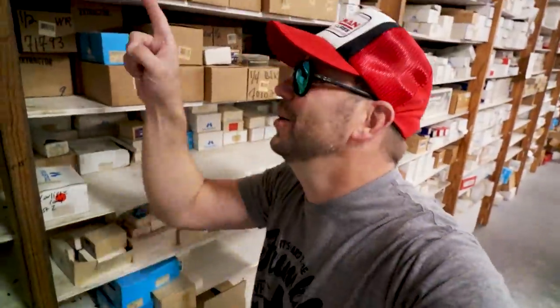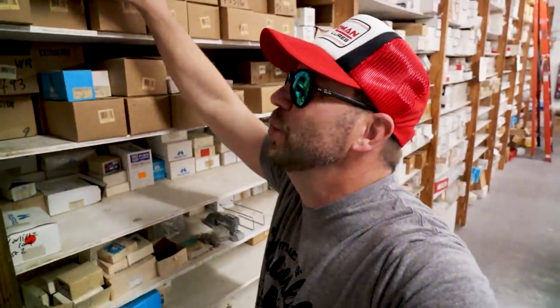Behind me is a wall, just floor to ceiling, packed with old dealer boxes of everything from hooks to lures. I could spend 2 hours just going through this stuff alone. The first thing my eye caught were these. This looks like a row of dealer boxes of some sort.